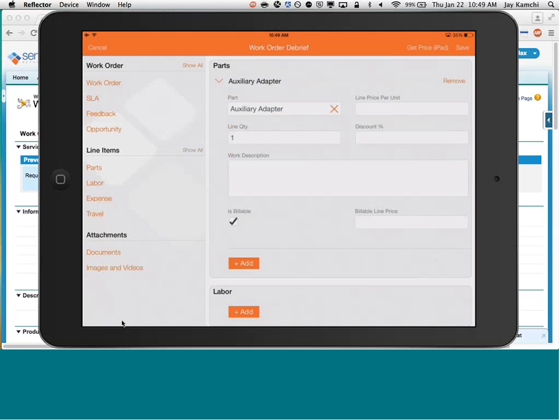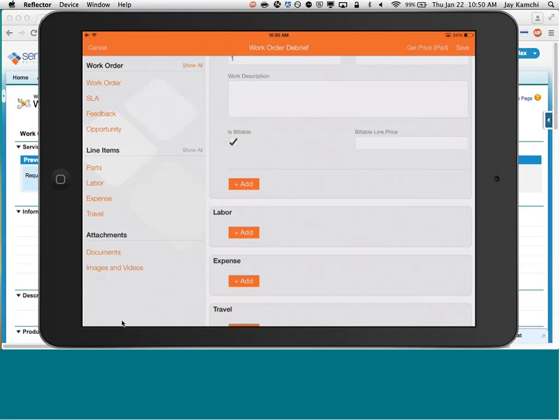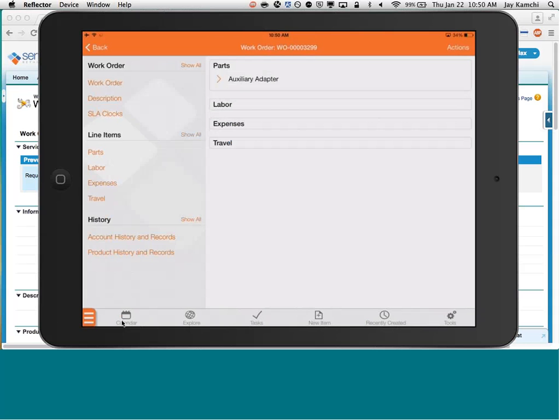And the system can look up the price, if there is a price, if it's not covered under their contract. But it'll look up whether or not it's billable or not. We can add as many parts as we want. It's very forgiving. If you make a mistake, you can remove an error. Hit save. And we filled it out. So here we have the auxiliary adapter and the line item.